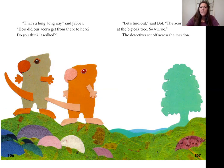So on these two pages, where did Dot and Jabber go look for the new clues? Yes, they set off to the other side of the meadow. Did you notice on these two pages what makes the little oak tree such a mystery? The oak tree is on the other side of the meadow, which is very far from the little oak tree, and the little oak tree needed an acorn to grow. How did the acorn from the big oak tree get to the other side of the meadow? This sure is a mystery. We're going to read two more pages today to find more clues that will help us try and solve the mystery at the end.